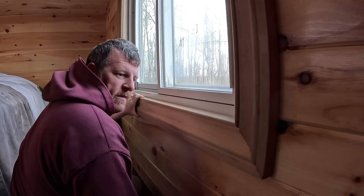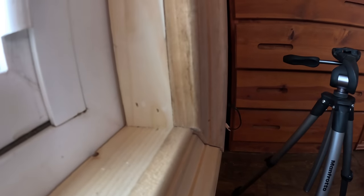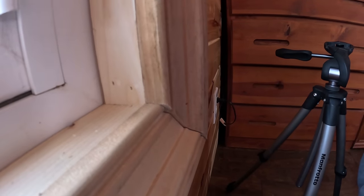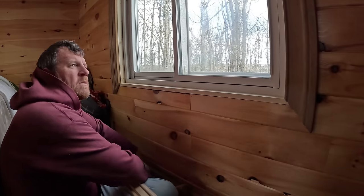This is a different piece. This is not as thick. All right, guys, so I got the corner perfect, but look at this. This is thinner. It's the same exact molding. It's just like a 1/8 inch thinner. And it's not my work. So I gotta go cut another one now. All right, so I got screwed using different trim.